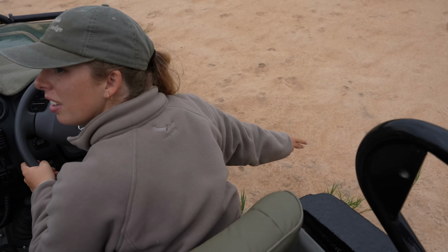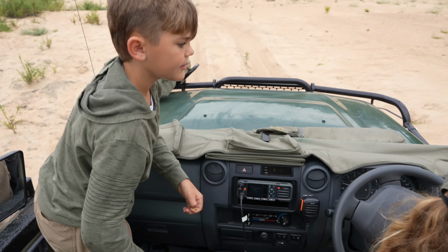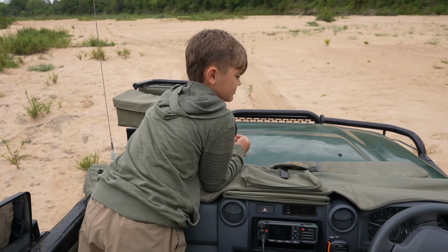So we gotta find them. We could have found their tracks right there in the sand, and Mishak says, yes, it is them. Mishak thinks it's about a day old, so they should be close by because the cubs don't move too much since they're so young. So they are somewhere close. So we have to look around.